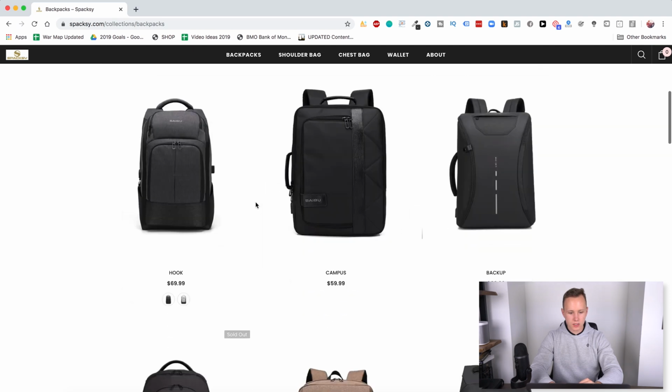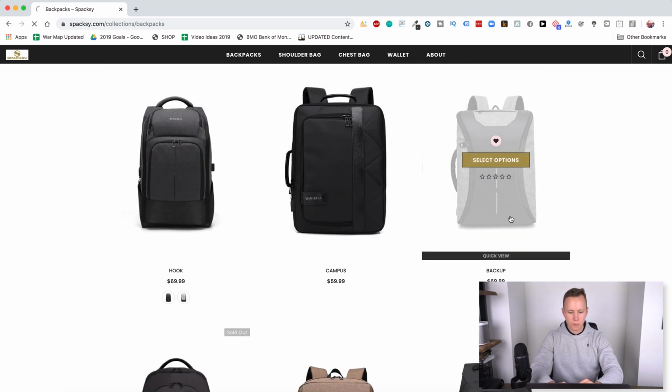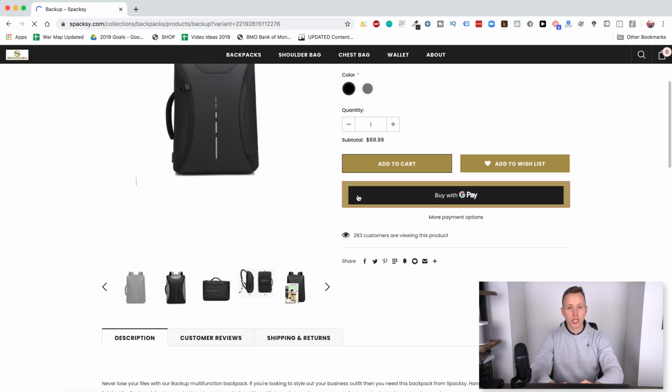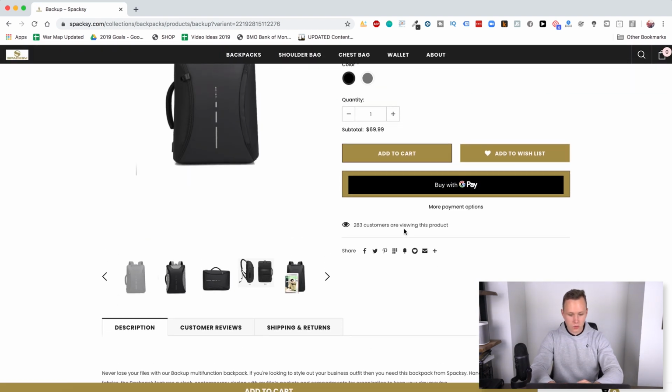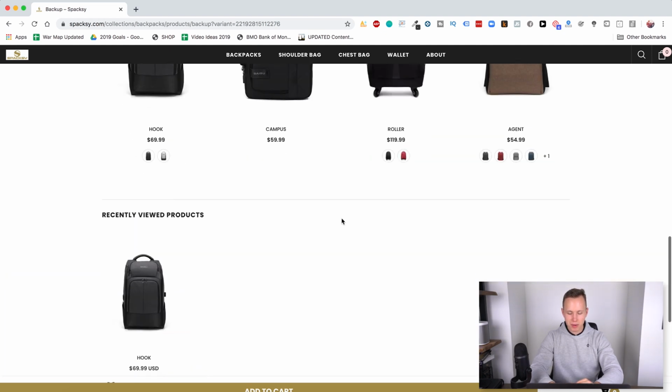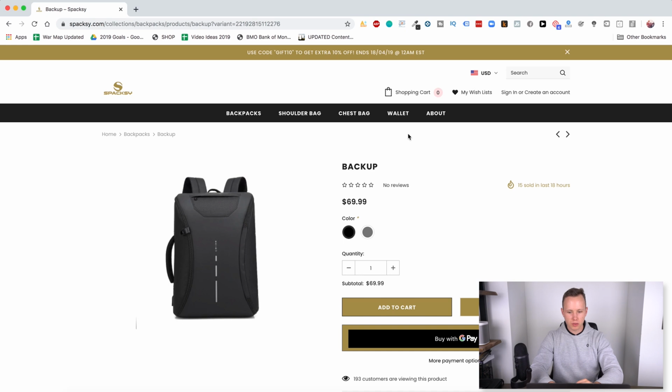Because if we go on any of these sales pages, like for example this one, there is no text, there is nothing, there is no social proof. And I'm sure that 283 customers are not viewing this product right now. But I guess it's a good try, but it's really far off from being profitable. And yeah, it's really not good.